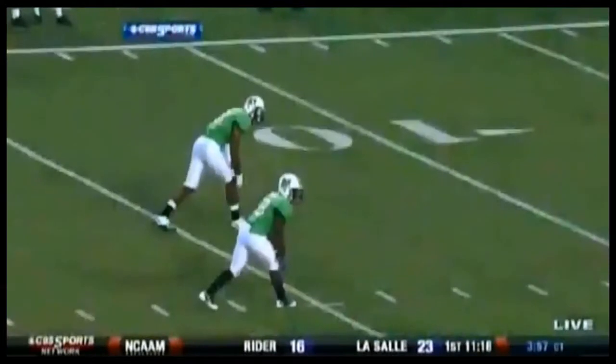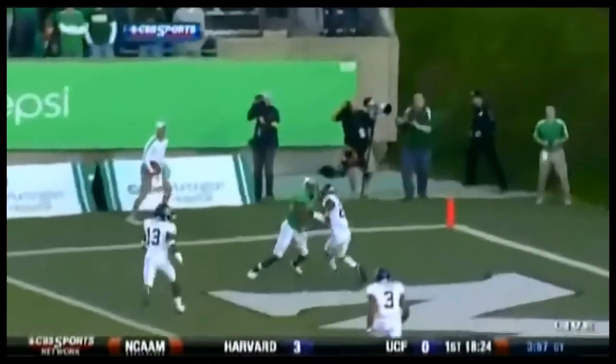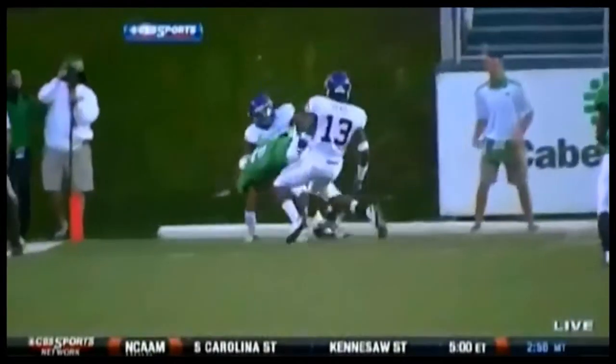We talked about how big and fast and talented number three Aaron Dobson is. This is just a quarter fade route with the one-handed, unbelievable catch, James. Maybe the best catch I've seen all year, and we've seen some incredible.